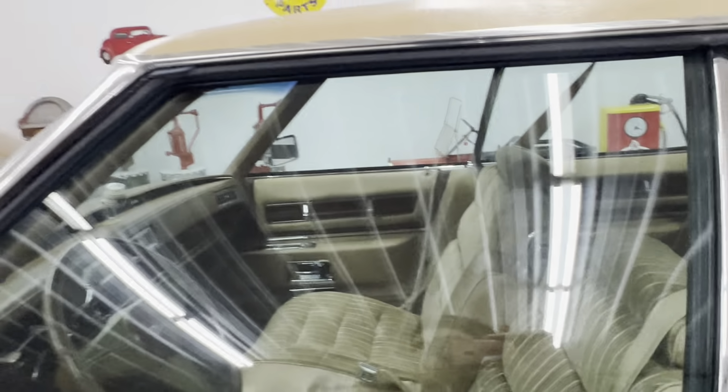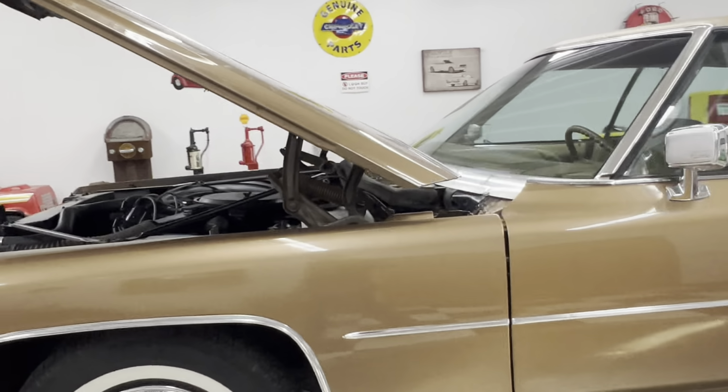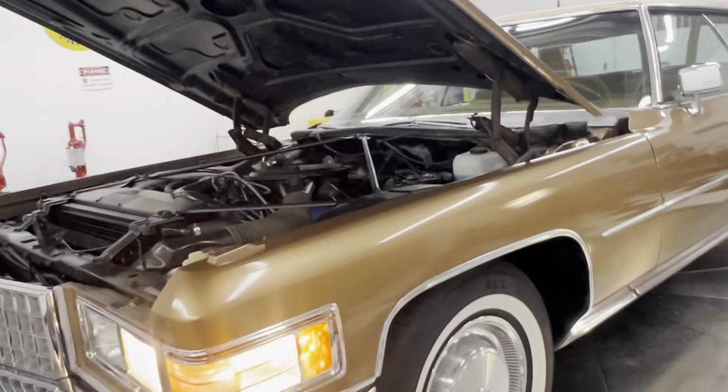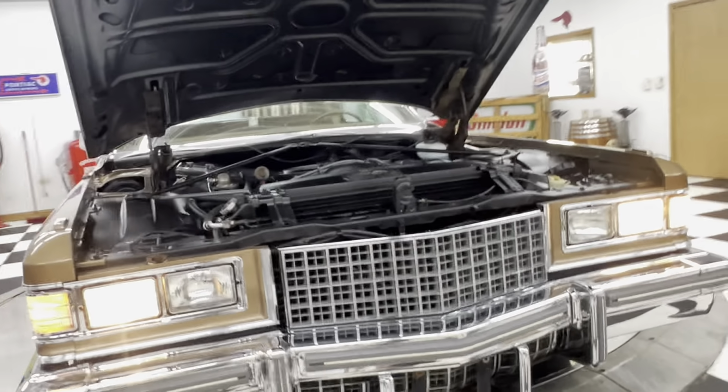Here's those scratches on that window I was talking about. Like I say, I try to show you guys everything that I see on these cars. That way, they're properly described. So give us a call today, everyone.